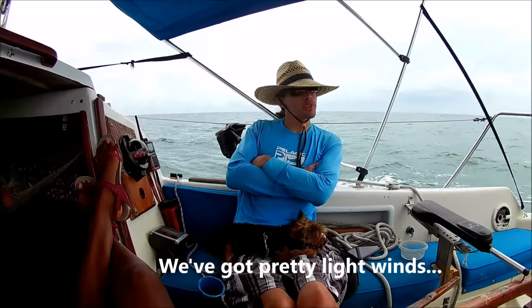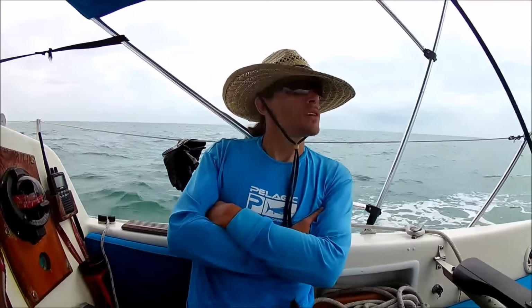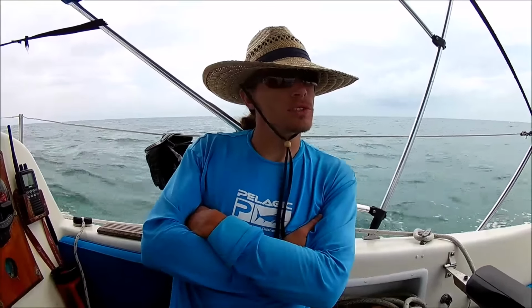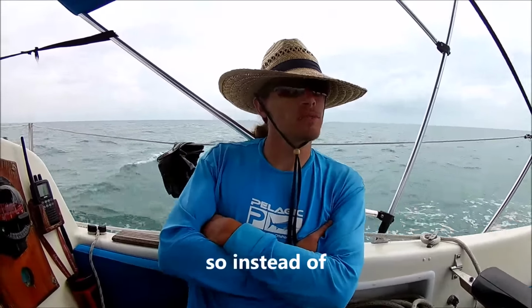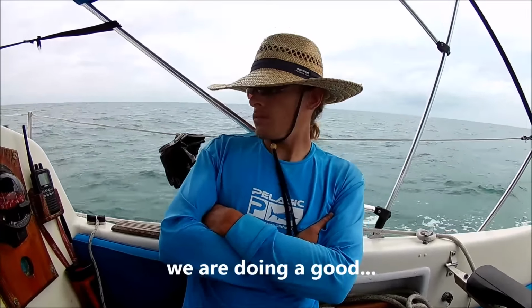Motor sailing. Got pretty light wind and we're going straight downwind, so the boat kind of wants to quarter off the wind whenever we take swells. The autopilot won't hold it when it quarters like that, so instead of fighting with the tiller all day, we're just puttering along motor sailing. We're doing it good.